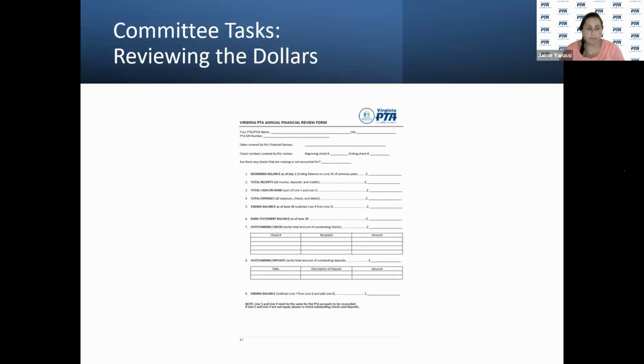They want you to look at your beginning balance as of July 1. So that's what's on your banking statement. Then they want you to tell them what your total receipts were. And then your total cash on hand becomes those two things together. Then you're going to subtract the expenses, and you're going to have your ending balance as of June 30th.